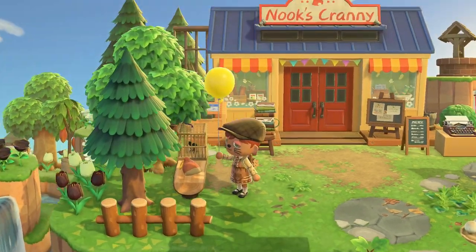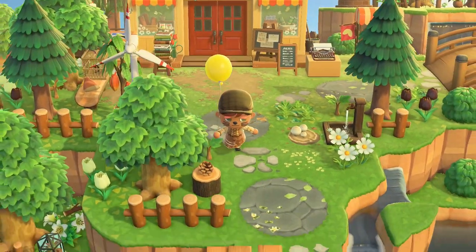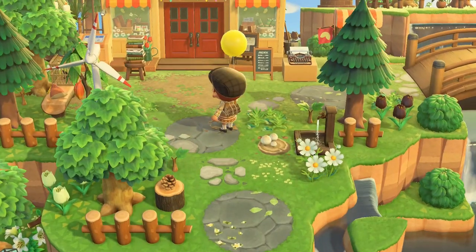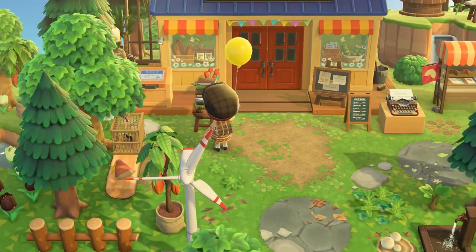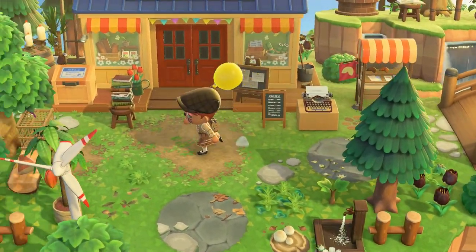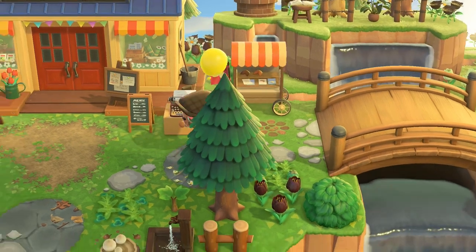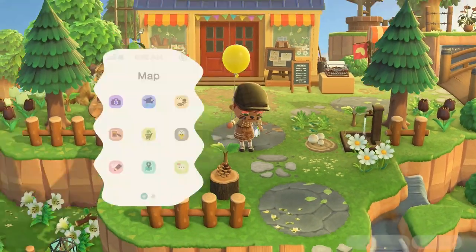I don't know, is that a cricket? Doesn't look like one. The wings are out? I don't know. But here is Nook's Cranny and I love the stack of books. And it just has a lot of space. And it has this fortune cookie cart. So here is Nook's Cranny.